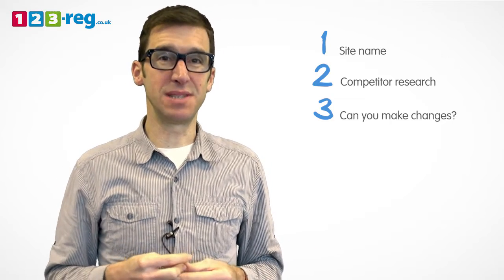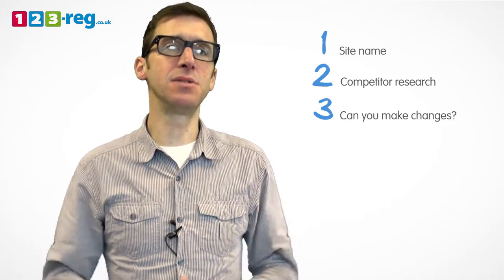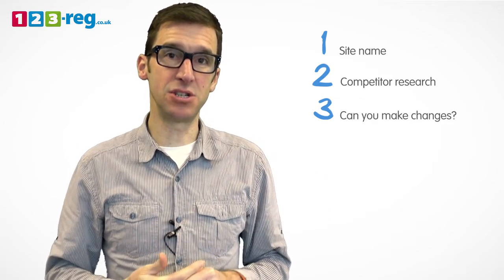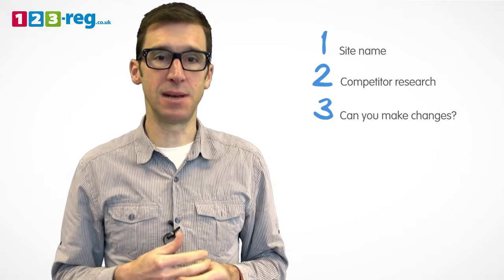So the third thing to think about is how easy it is going to be to make changes to your website once it's actually live. Will your website have a CMS or will it be hand-coded? If it's got a CMS, you yourself as editor of the website are going to be able to make changes. If the site is hand-coded by a web designer, the chances are that you're not going to be able to make changes yourself, and so everything is going to take a little bit longer, and every time you want to make a change it's going to cost you a little bit of money.